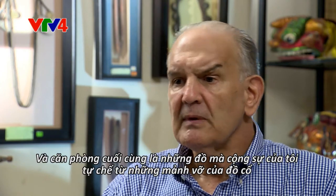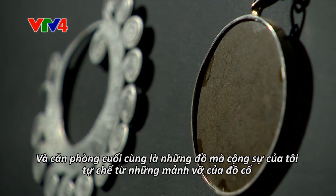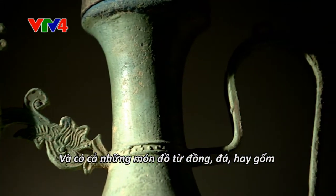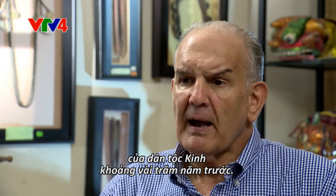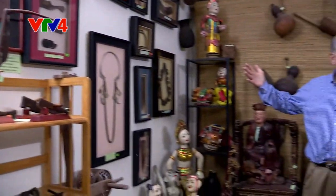And the last room has some jewelry that my business partner makes up, small bits of ancient history that have been mounted in a way that can be worn by a woman or a man, and also some of the small things made out of stone or bronze or ceramics from the Viet, the Kinh people, but going back hundreds of years. So I mentioned that I like things that don't necessarily have to be fancy.